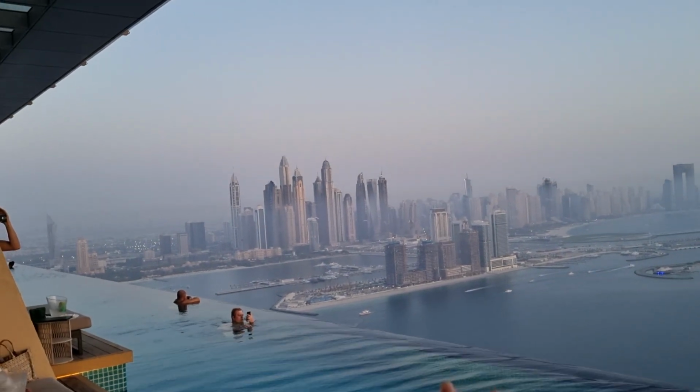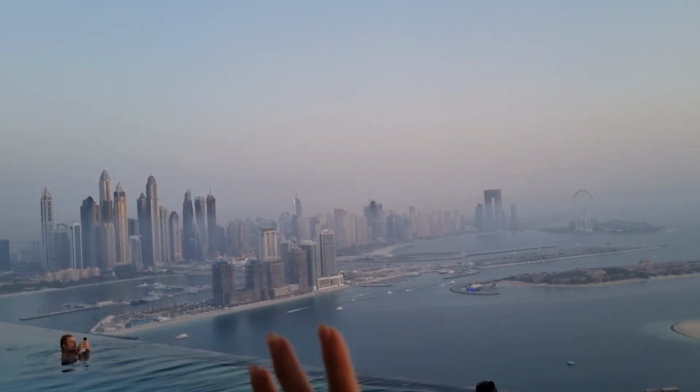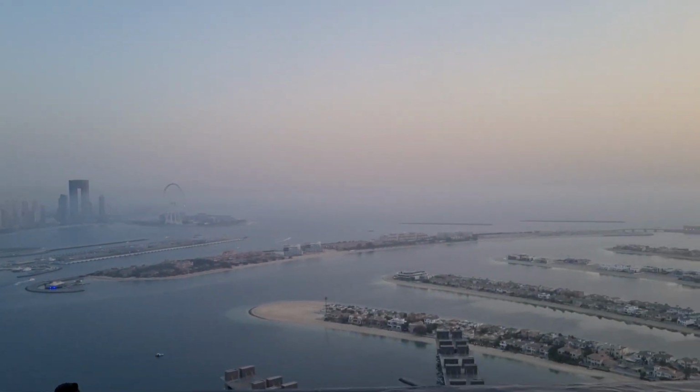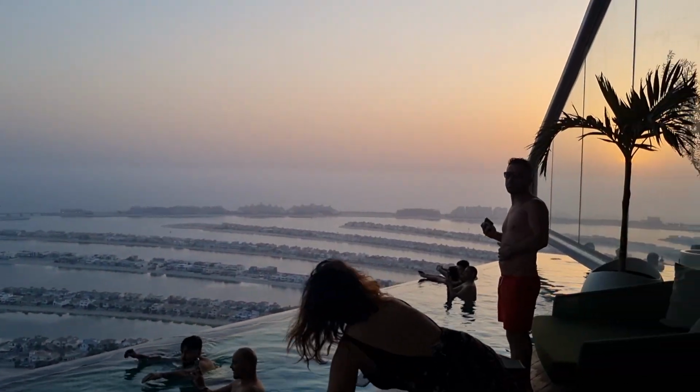So if you want to check out Aura Skylounge, come, chill out, take a chair and just sit back and relax. And if you're looking for property with views like this, with a location like this, then you don't want to come anywhere else but the Palm Jumeirah.